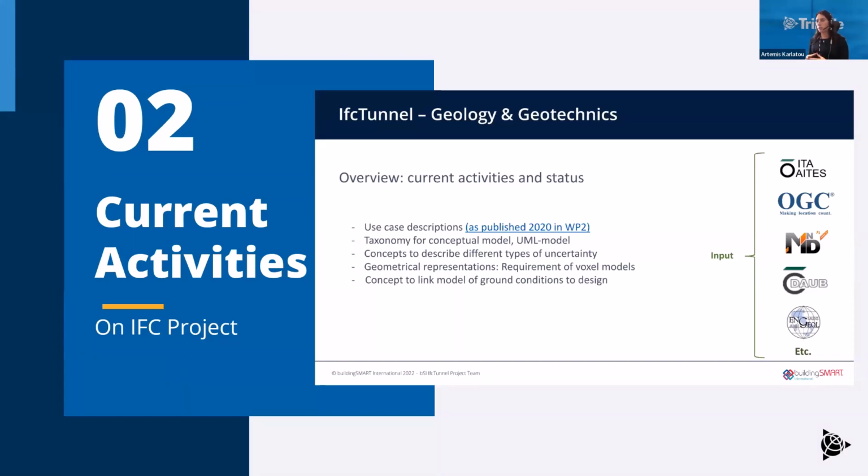But we do need feedback to have some case descriptions. We do need feedback for the taxonomy of the conceptual model. We do need also various concepts to describe the different types of uncertainties, and then get input, of course, in various geometrical representations, as well as have a concept to link this model of ground conditions to our design.